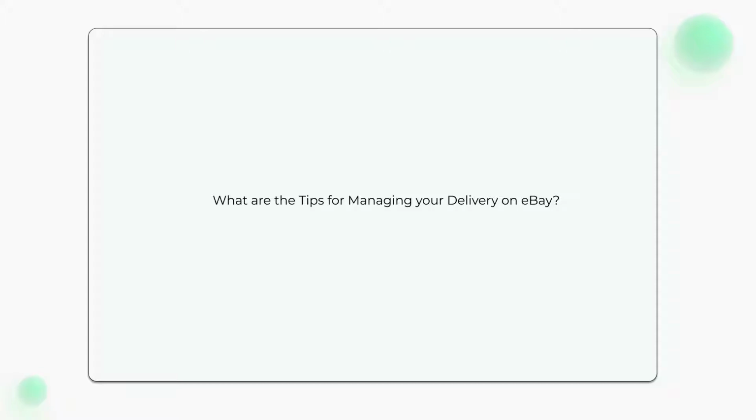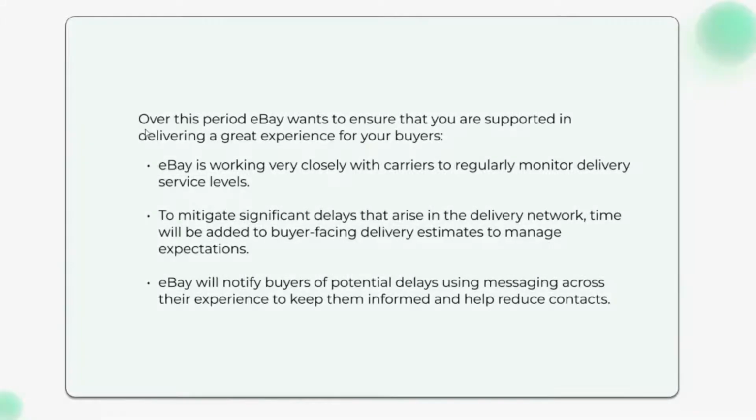What are the tips for managing your delivery on eBay? Over this period, eBay wants to ensure that you are supported in delivering a great experience for your buyers. eBay is working very closely with carriers to regularly monitor delivery service levels. To mitigate significant delays that arise in the delivery network, time will be added to buyer-facing delivery estimates to manage expectations. eBay will notify buyers of potential delays using messaging across their experience to keep them informed and help reduce contacts.